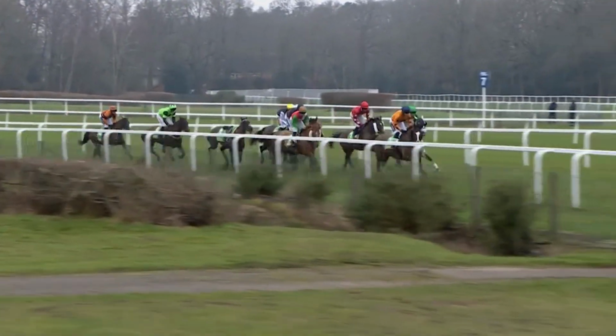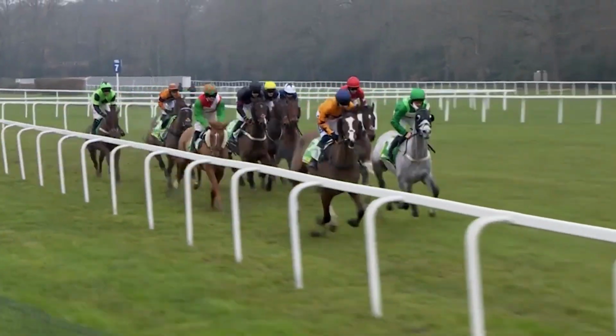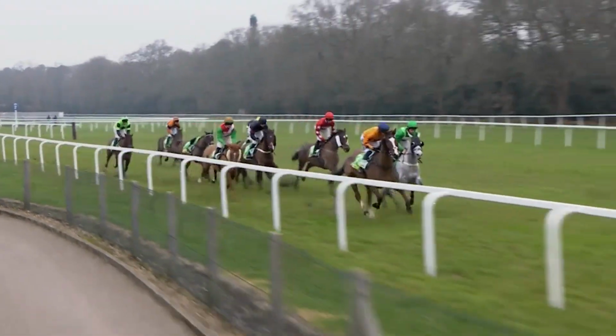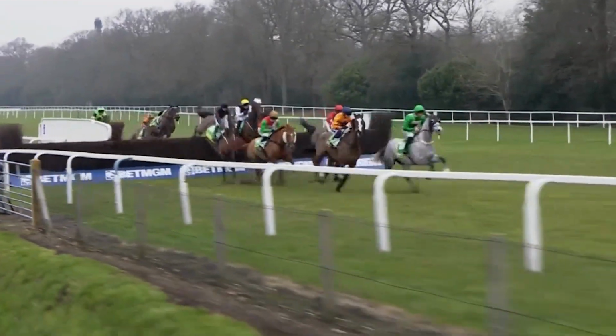So Kansas City Star will lead them on the run to the second, from the grey Bad, and then Phlegmatic to the inside. Those green and red colours are cheek pieces, and Hitman in the red with the cheek pieces on.